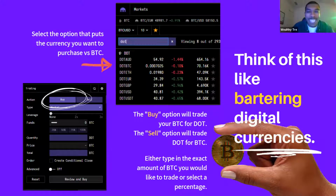Right, bet. DOT stands for polka dot, right? DOT stands for polka dot. Okay. Polka dot is a type of cryptocurrency, okay, that's offered by Kraken. And what I was doing was I just typed in the abbreviation.